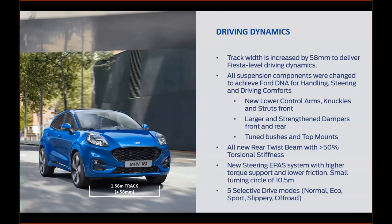And we've also turned most, if not all, of the screws on the suspension and the steering. So you see new lower control arms, knuckles, struts, dampers all tuned, bushes new, the top mount new. In the rear, we have a new twist beam with more than 50% increased stiffness. The EPAS system is all new, lower friction, higher torque support to have more tuning range of the steering feel.